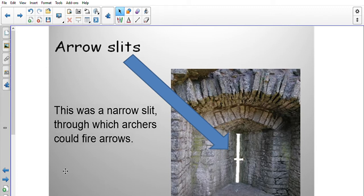These are the arrow slits of the castle. This was a narrow slit, and the archers would sit on here and fire the arrows through the narrow slit. Because it was such a narrow slit, they were protected, so people couldn't get to them, and it was unlikely that they would be hit by another arrow. So this was a really good place for people to attack using their arrows, and that's called an arrow slit.